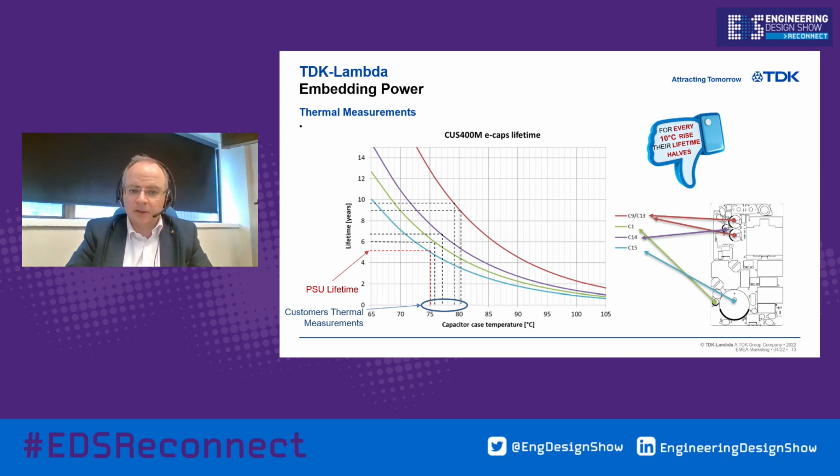In the example that I'm showing, you can see at 75 degrees C, the intersection to the blue curve indicates a 5-year lifetime. All the other capacitor measurements indicate greater than 5 years. Therefore, it is C15 we need to focus on. In other words, if you run this power supply for 24 hours, 7 days a week, and C15 remains at 75 degrees C, then you should get a minimum of 5 years of operation.